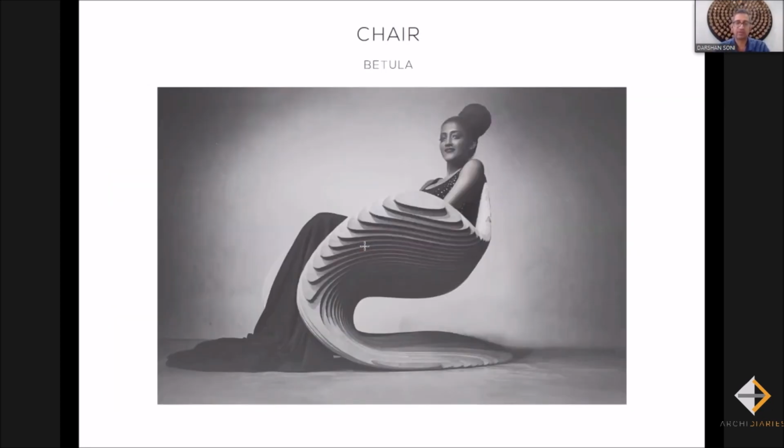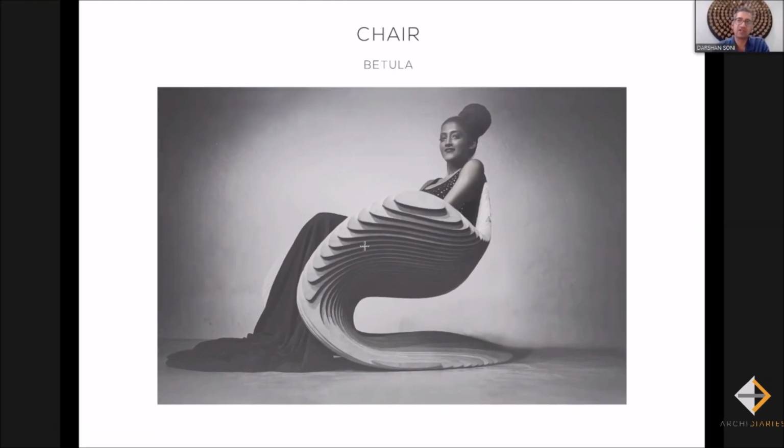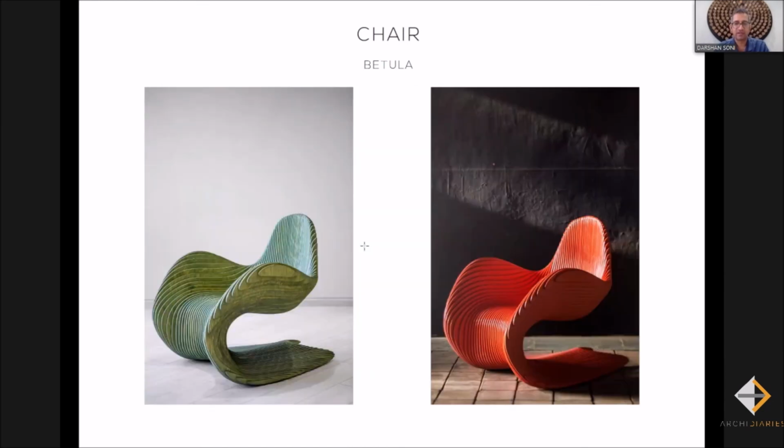I'm going to talk about Bethula. We launched Bethula, I think, in 2017 or so. We have received tremendous response from all over the world through social media and everything. We have 3 versions up till now. This is the clear version. Then we have a moss green version and the living coral, that was color of the year 2019, I think.